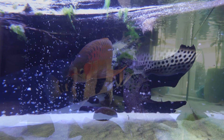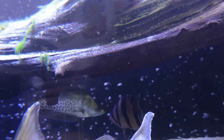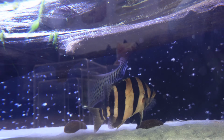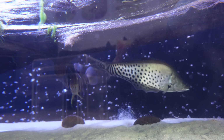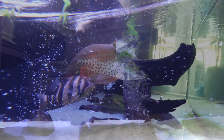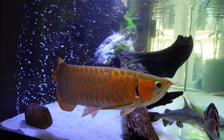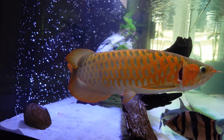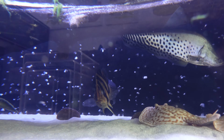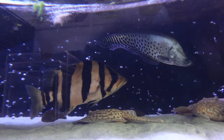He hasn't met the clown knife, which you can see them flaring off to each other. Now, I'm sure there will be a bit of dominance as they all settle into the tank, but he's been in, what, 2-3 minutes now? So I'm hoping that we don't get any long-term aggression, but it will be interesting to see how they all get along. Now, his colours are absolutely stunning. He didn't have this lovely gold pattern in the shop, but I'm sure that's because he's flaring against the other fish, trying to look dominant and trying to show off.